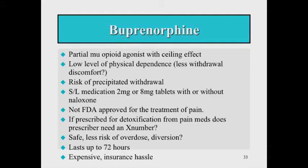This is a partial mu opioid agonist. It has a ceiling effect. So basically, you can increase the dose, but at a certain point, usually around 32 milligrams, you will not get any more opioid agonist activity. You will, however, get all the side effects that go with it. So we don't go above that.